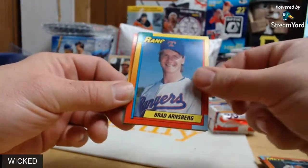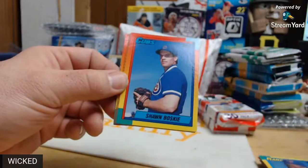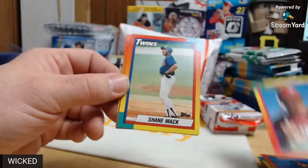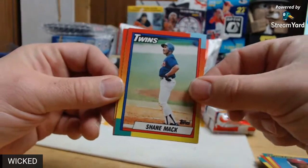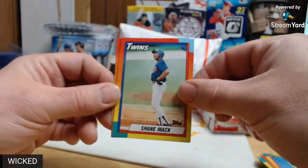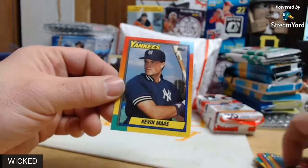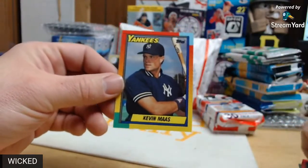Out there. Brad Arnsberg. Hockey's starting up soon. Sean Boskie. Carmelo Martinez, Shane Mack. John Tudor and Kevin Maas. Thank you, Ken. Much appreciated. Those are some sweet cards, though. Yeah, not bad.